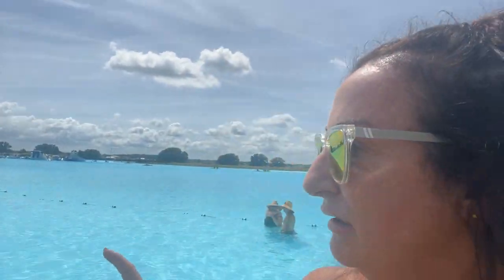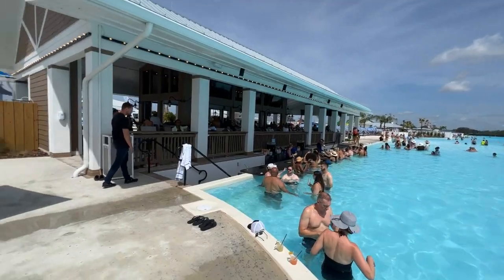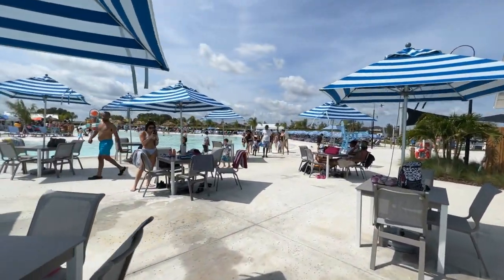a bunch of kids splashing you. But I'll say that the lagoon is big enough at 15 acres that, I mean, it's a crowded day and everybody has their own space. So I was pretty impressed.